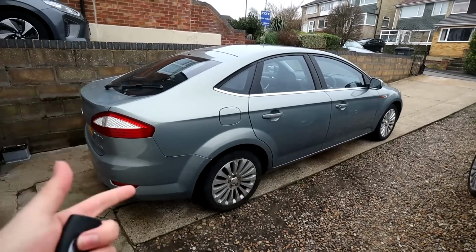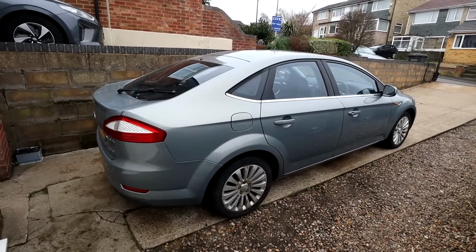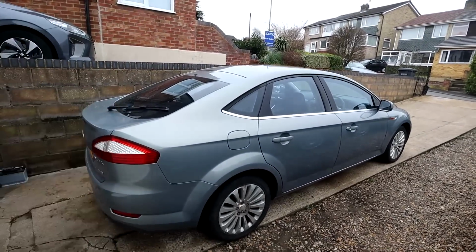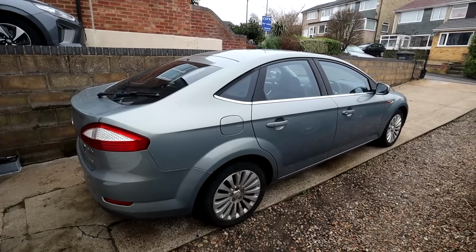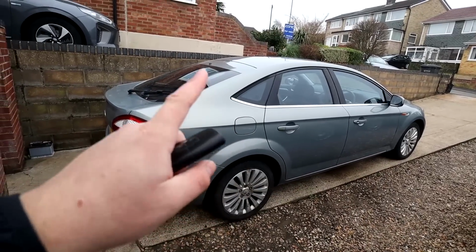It is a 2007 Ford Mondeo Titanium. It's the 2-litre TDCI, so it's the diesel version. Now, I picked this car up for, drum roll, £500. Now, there's obviously a reason why it was so cheap, and I'll get to that shortly. But I think for £500, this is a heck of a lot of car for that sort of price.